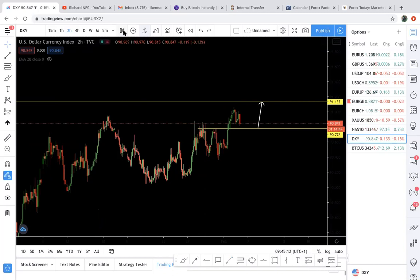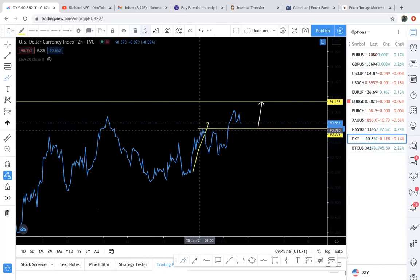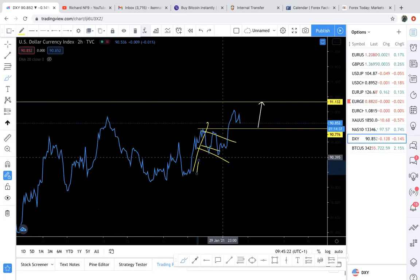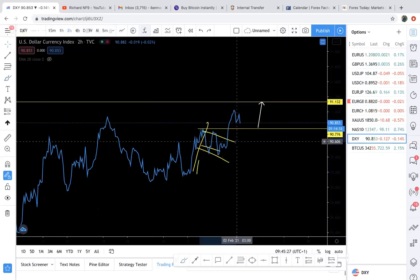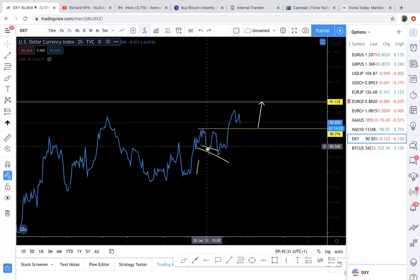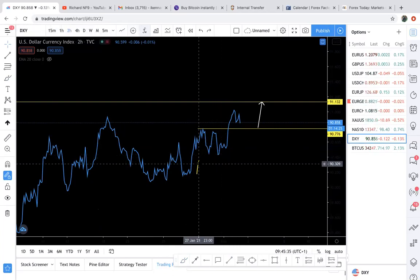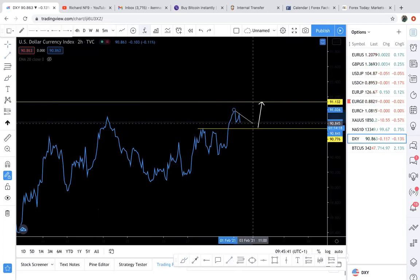Because you can see on the line chart, they have that structure. It's clear on the line chart. This is like a flag as well. In the line chart, you can see it's a flag: higher high, higher low, higher high, higher low. So let's wait on it. Even on the line chart, you can see we have a second touch rejection already. So I'll be looking to buy dollar. Okay, that means I'll be looking for it.